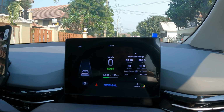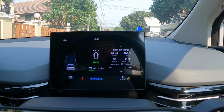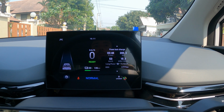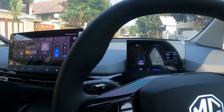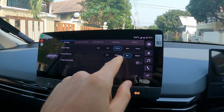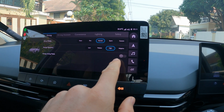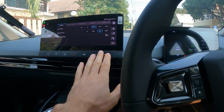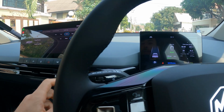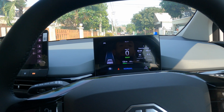So in general, at least 300, like 330 kilometers you can drive in normal mode, with energy recovery high, without energy saving mode. So with using AC, playing music and charging your phone. If you turn off AC, you're gonna get an extra 60 kilometers or even 65.